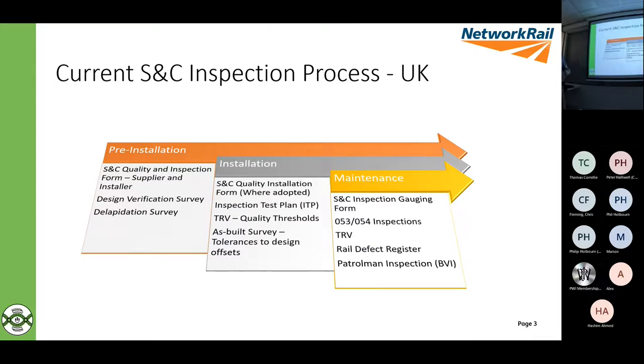And then we step into the maintenance phase where we look at the S&C inspection gauging. So we do a detailed inspection quarterly. That's where we measure things like flange rates, residual switch openings, and gauge and so on. We have our 053 and 1054 inspections for facing switches and crossings. We also have the continued track recording vehicle geometry checks we do.